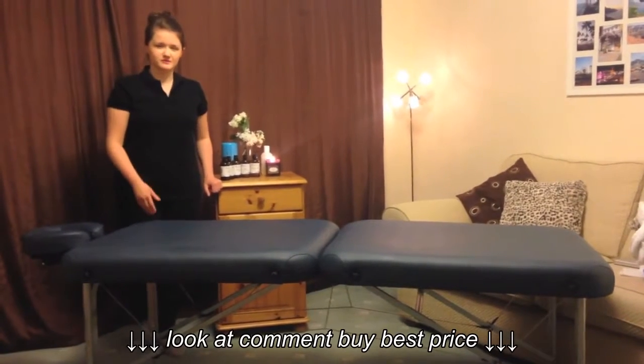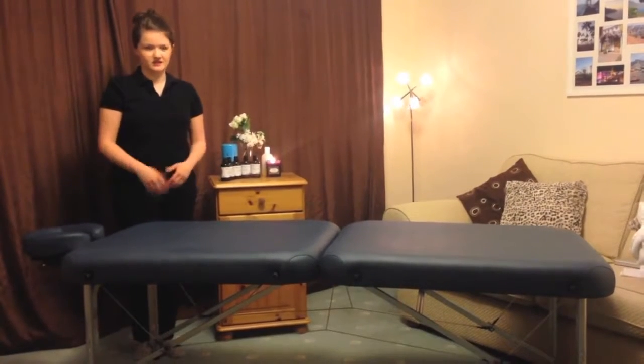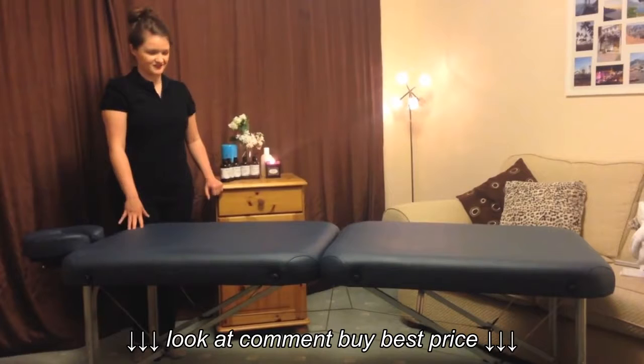Also, I would worry before whether I was going to meet a slightly larger client, whereas with this bed I don't have to worry about that whatsoever. It suits all of my clients, whatever their shapes and size.